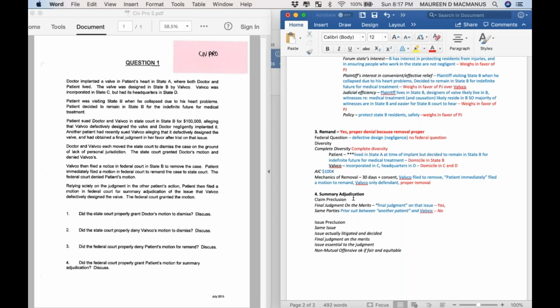So you can't use claim preclusion. So let's just say no there. That's my little note. And then, okay, we want to spend our time on issue preclusion. This is going to take a little bit of time. It's got to be the same issue. So I'd have my rule and then I would go through each of the different elements.